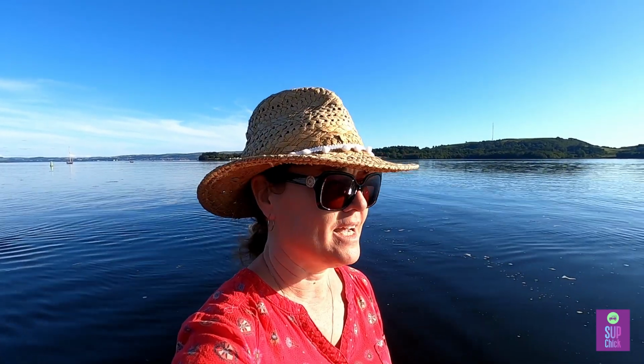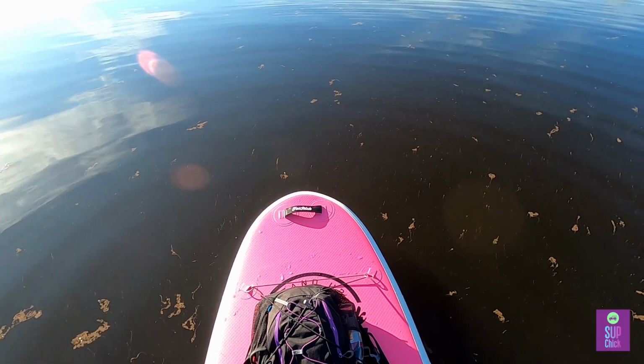One of the calmest days that we've seen out on the water in Scotland. We're on Gare Loch at the moment, which is a saltwater loch off the Firth of Clyde, so over on the west coast. Absolutely amazing day, calm as, and absolutely perfect supping conditions.